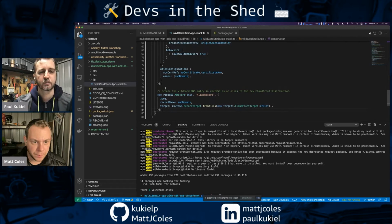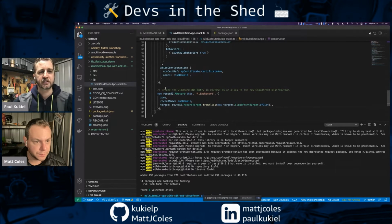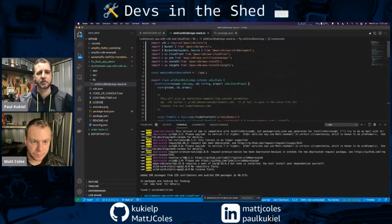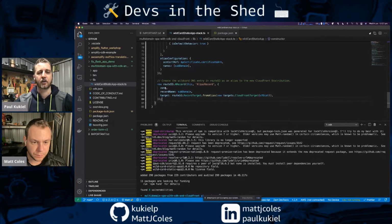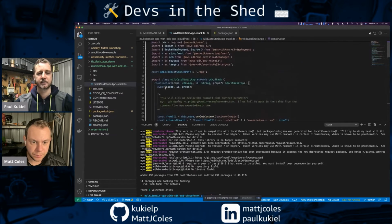So, verbosely commented, I would say, and 86 lines of code to deploy this application. If we were to delete out and tighten that up, you can see that a lot can happen here with just a little bit of CDK.